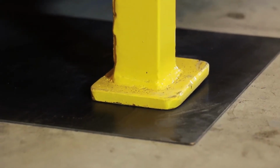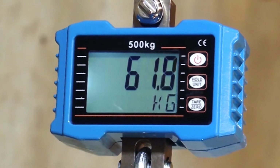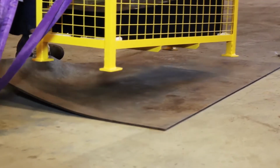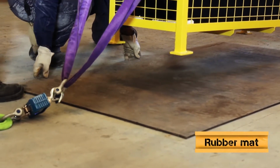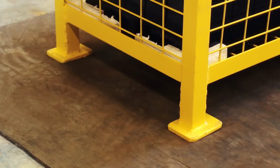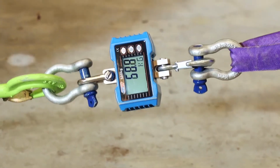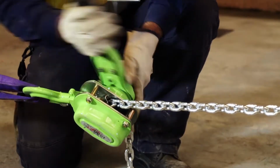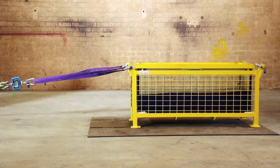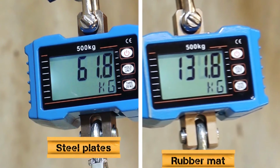No problem. The load cell readout tells us that only 61.8 kilograms of force is required to get the load moving from a stationary position. We can increase the friction between the feet and the ground by standing the cage on a rubber mat. Once again, we're going to haul the cage and hopefully we'll see a difference in the force required to get it moving. Here we go. And yes, you can see that it took more than twice the force to get the load to slip.